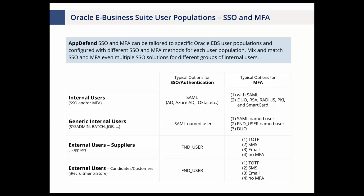AppDefend has a very robust solution to protect the generic users. We have clients who have 30, 40 generic users in their environment doing different things, and I'll give you a very detailed client scenario here in a second. We can provide either a popup SSO authentication or do it through Duo and other multi-factor authentication. I'll give you a couple examples in a few minutes.